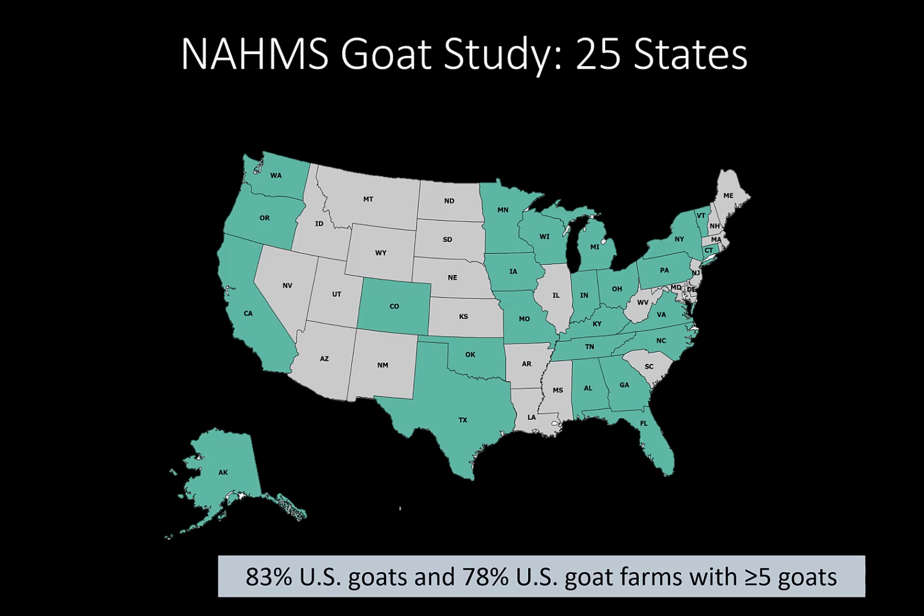We also were requested by Vermont and Connecticut to be in the study. They have a lot of dairy goat operations. And although they are small states, so they are not often included in our studies, the concentration of the number of farms in each of those states was such that we were able to include them in the study.